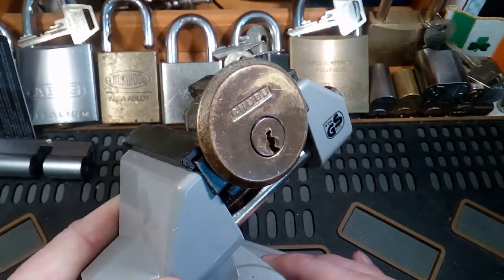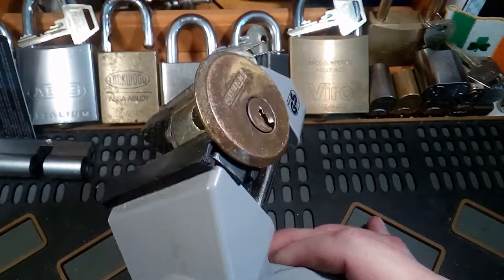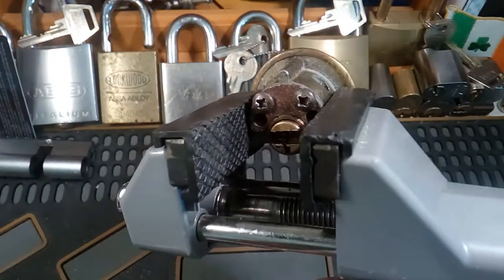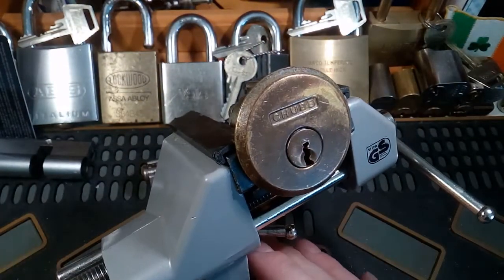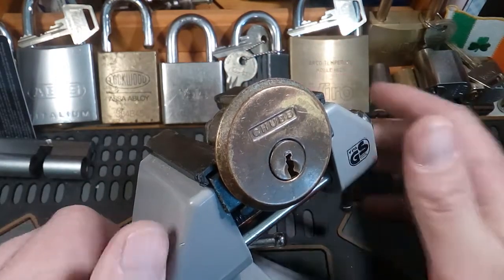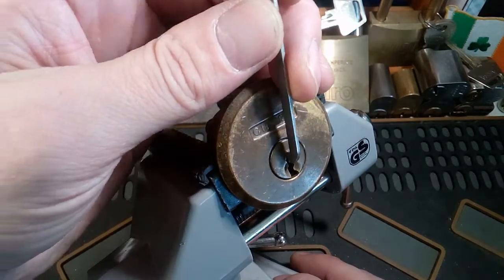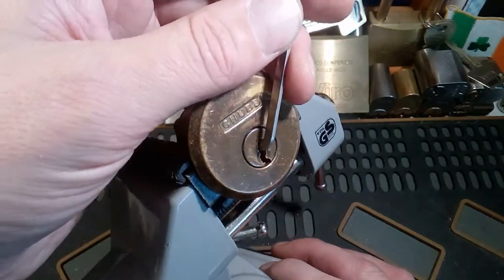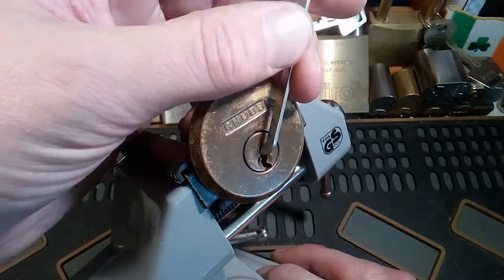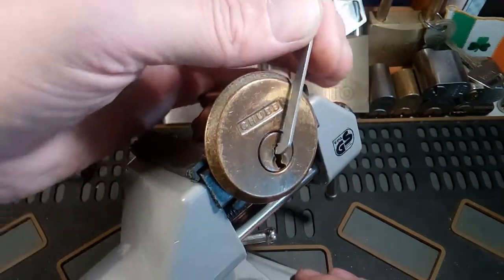I want to get in on this Stock Lock Sunday action. So this is a very nice Chubb rim cylinder. It's actually a kick inside a kick holder. It takes a nice rim cylinder and is a very cool lock. I've missed the last couple of Sundays of Stock Lock Sunday, so I'm going to get this one in the can. It's early Sunday morning, 6:45 now. Let's see if we can get this fella picked.